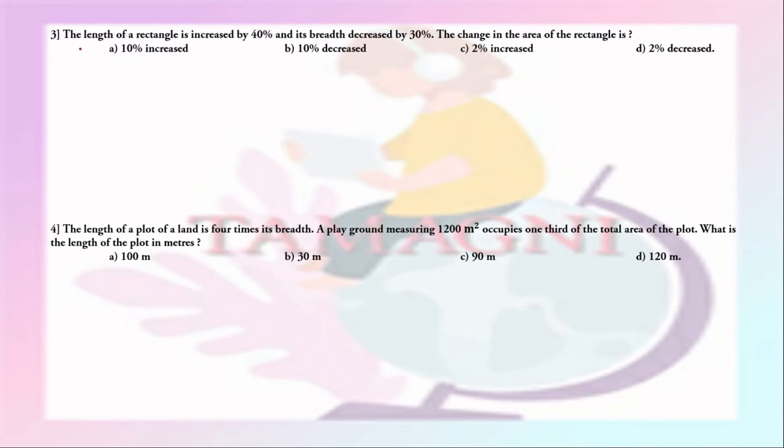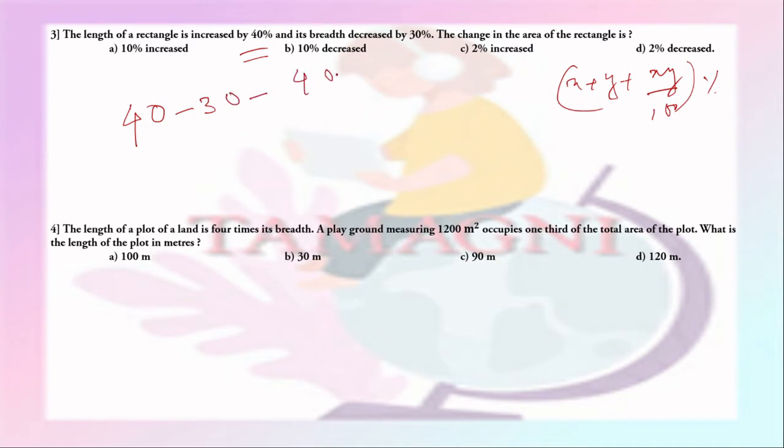Question number 3. The length of a rectangle is increased by 40% and its breadth decreased by 30%. The change in the area of the rectangle is? Okay, we shall use the famous formula x plus y plus xy by 100% for the net change. Here the length is increased by 40%, so 40, and the breadth is decreased, so we shall take negative 30, that is 40 minus 30 minus 40 into 30 by 100%.